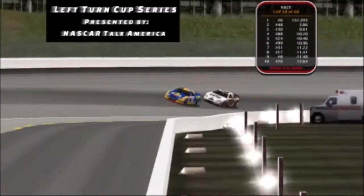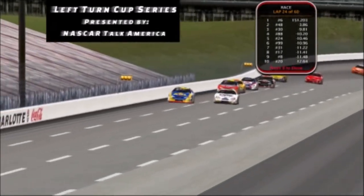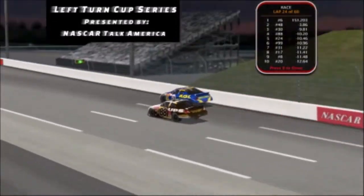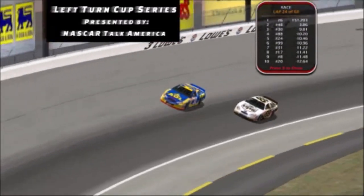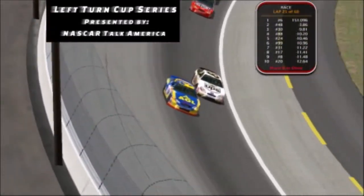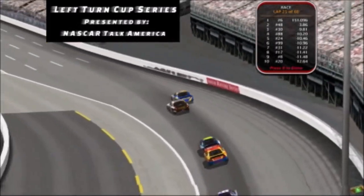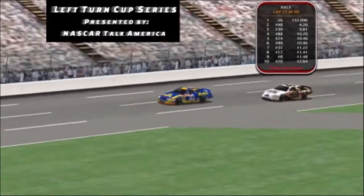And I think it's going to be time for our first commercial break of the event. It's a long event. Oh, actually, no, I was just kidding. We got a battle here between Dale Jarrett and Jeff Green. Go ahead and watch this, then we'll go to commercial break, see if it becomes anything. Jeff Green, I think he's going to hold him off on the outside. Yes, he does. He holds him off on the outside. So we're going to go to break.